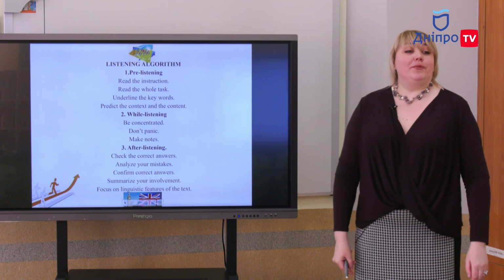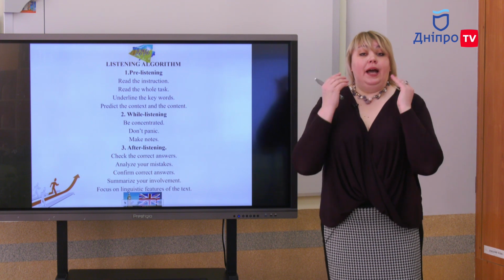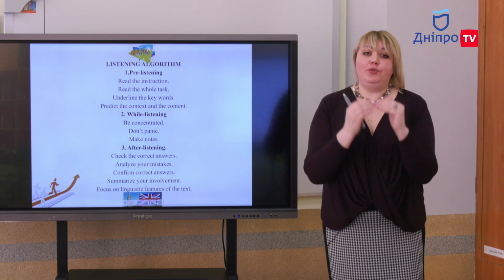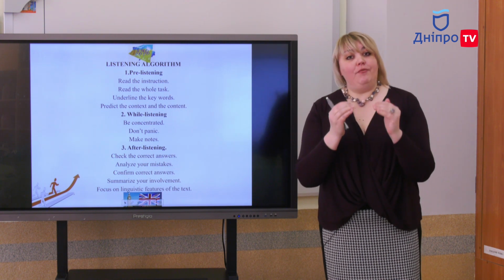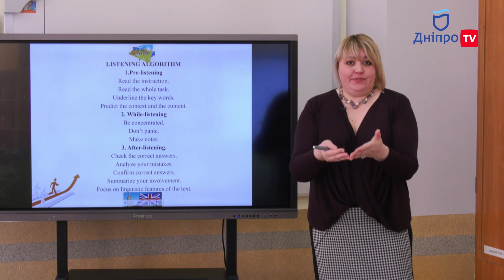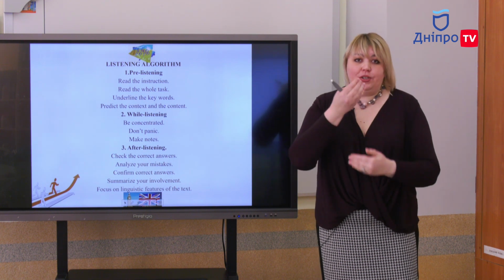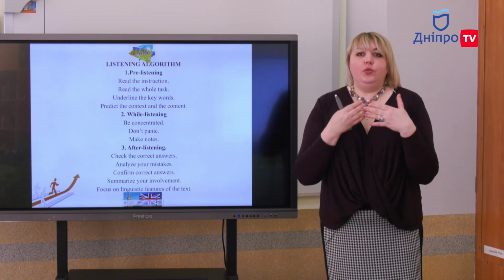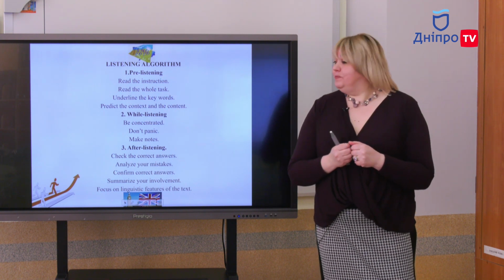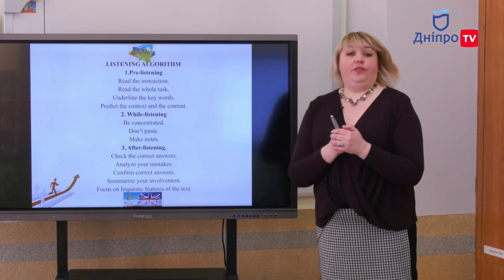Next one, summarize your own involvement. Remember, analyze yourself. Think, what have you done correctly? What have you done wrong? What could you change to be successful while doing the next exercise? Think about yourself. Think, what would you change next time? And the last one is to focus on linguistic features of the text.